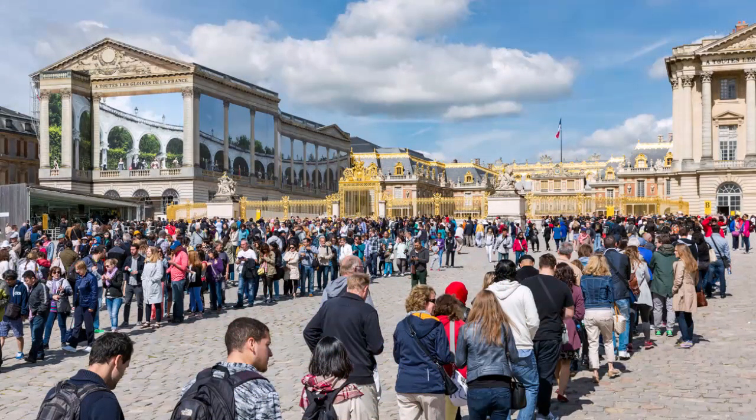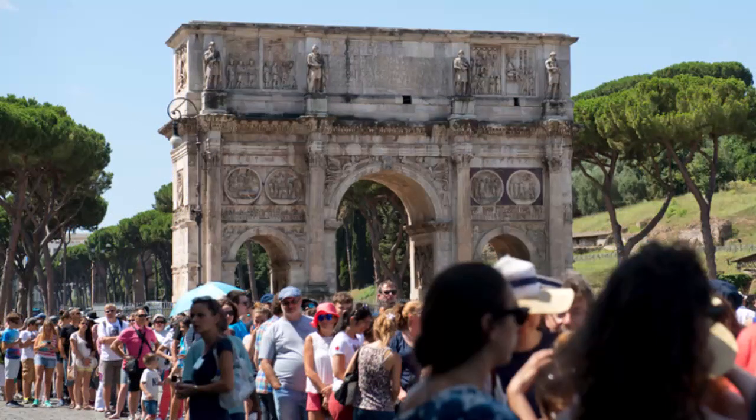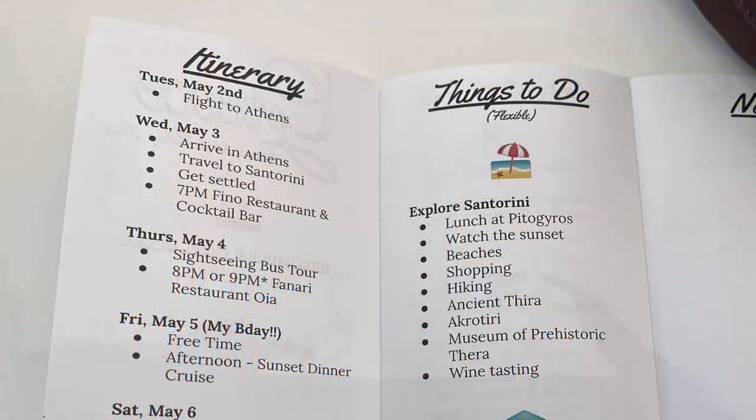So think of very popular attractions or sightseeing or tours where you might not be able to get a booking, and you've gone to your dream place, but you haven't been able to have the experience that you wanted just because you didn't think about this before. So I like to at least separate it into things that require advanced booking and things that I can probably just figure out when I'm there.